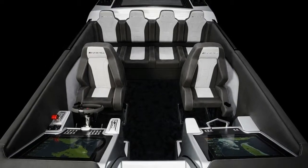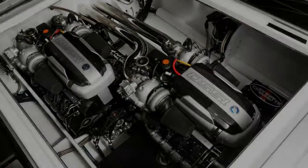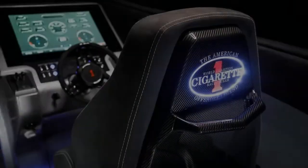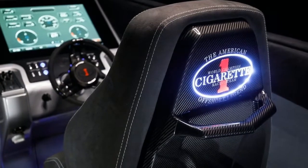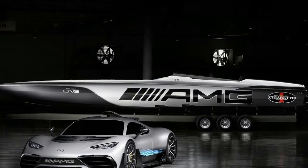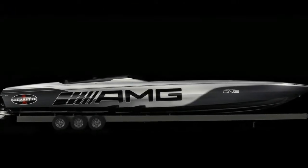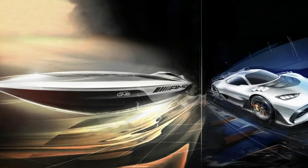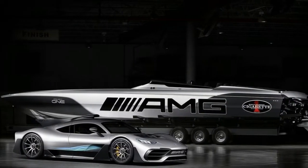Past efforts include an SLS-inspired 46-foot speedboat in 2010, a G63-inspired Huntress, a Cigarette AMG electric drive concept in 2013, and last year's incredible 3,100 HP, Mercedes-AMG GTR-inspired 50-foot GTR Marauder that celebrated AMG's 50th anniversary. How to top that? With this year's marine masterpiece, the Cigarette Racing 515 Project 1.